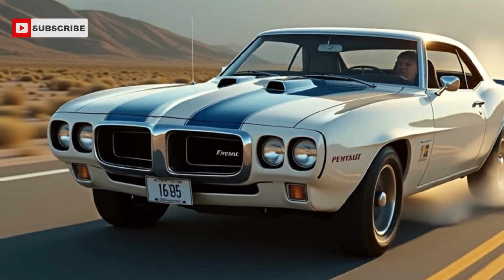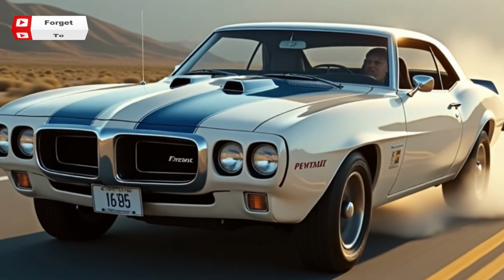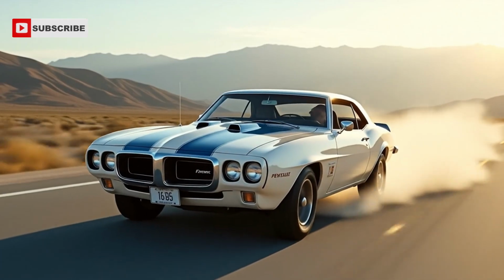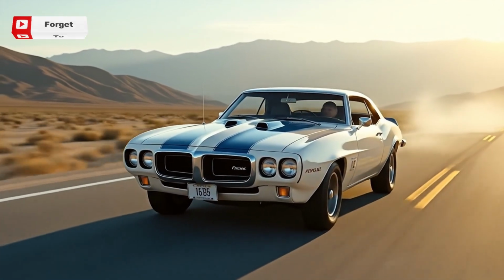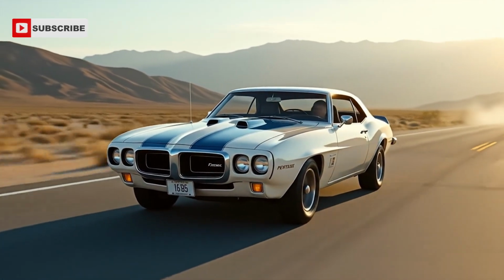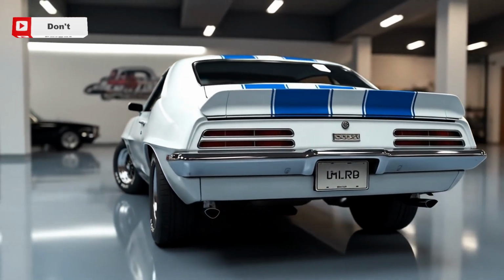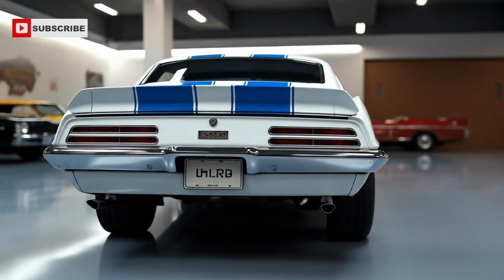And the looks? Just as iconic. The 1969 Trans Am was only available in polar white with bold blue racing stripes. It sat on Rally 2 wheels and came with an aggressive front splitter, rear spoiler, and dual hood scoops. This was a car designed to look fast even when parked. Pontiac even added functional air extractors on the front fenders, subtle hints of its race-ready nature.